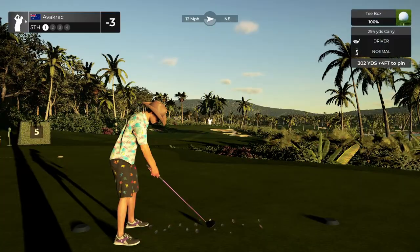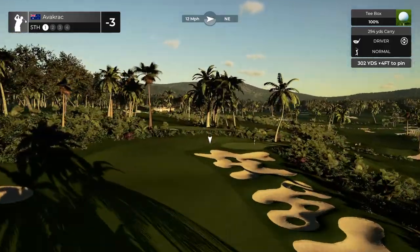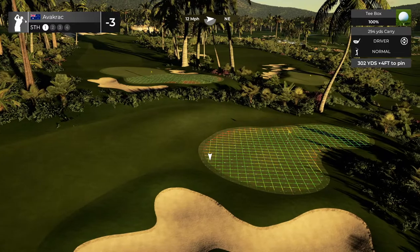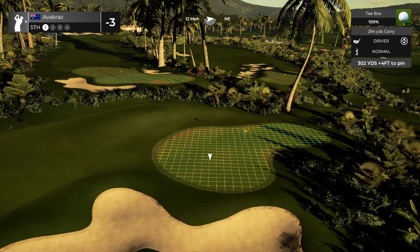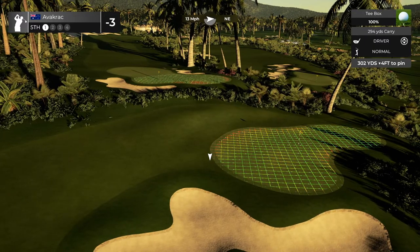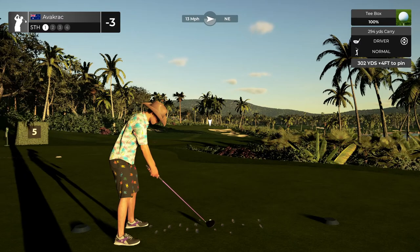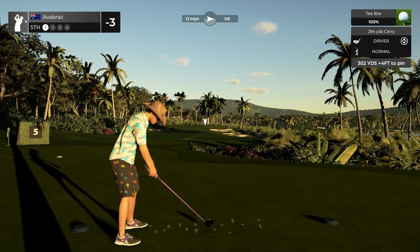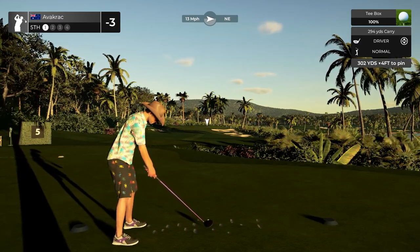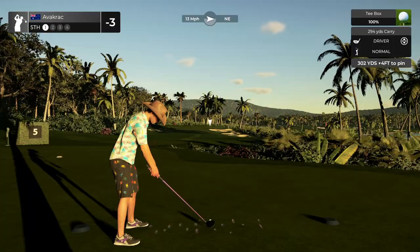What do we got? Hole 5, par 4, 302, 4 down, and 12 pushing us out to the right. Oh, drivable par 4. Okay, we're going to have to put some low loft on this. We're coming in hot. Plain and simple. Could play short. Could, yeah. Play short up here, something like that. Nah, we're going for it.